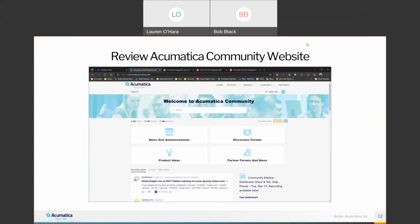So Bob, as you're transitioning, somebody was asking if these are included or are they available for purchase? They're included. When you're part of the Acumatica community, and it's a great question, thank you for asking that, whoever asked that, there is a login. When you sign up and you're identified as a customer, you can come out here and request a login.